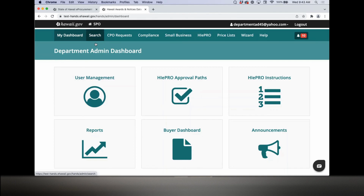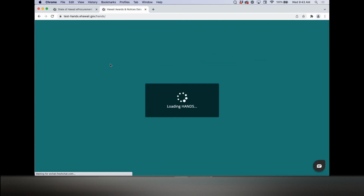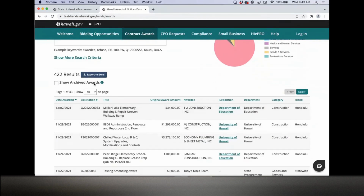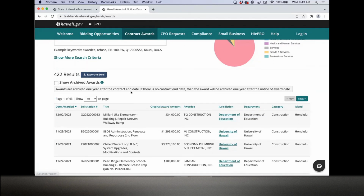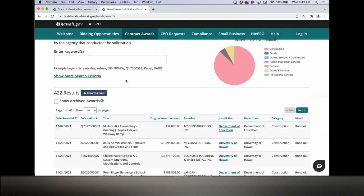In HIePRO, we do have some awards that we, actually, it might be better if I show you what it looks like from regular searching. So if I went to awards, we do have this box that shows archived. So awards are archived 1 year after the contract end date. If there is no contract end date, then the award is archived 1 year after the notice of award date. The only reason we do this is because by default, if we showed everything, it's a lot of awards. So we try to only show the most recent, within 1 year or so, and that's usually what people are searching for. But if you are searching for older stuff, just make sure to check this box to show archived or older awards.